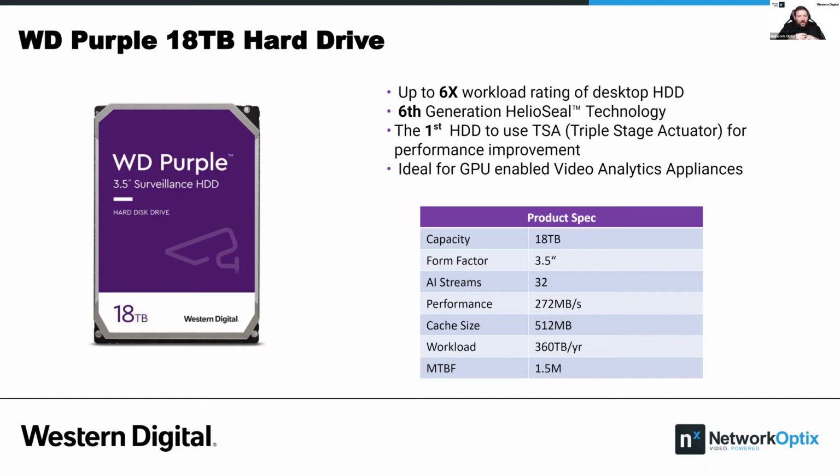Normal hard drives have a stiff arm, so they have to move further to find the data. With the triple stage, it just shortens the distance. That's from the very old days, when it was just one single head, and these days the majority are two stages. And now this is the first HDD that uses a triple stage.